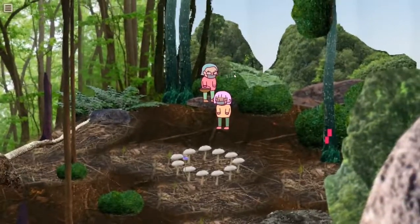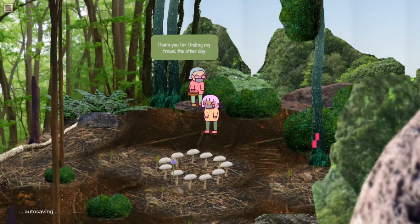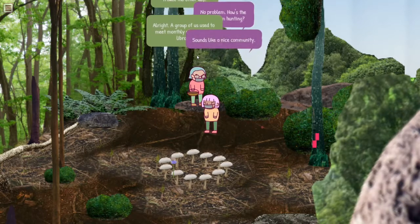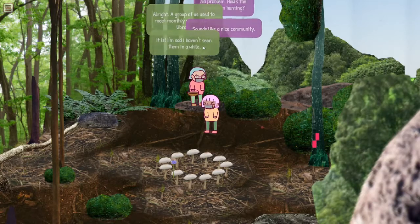Yeah, this should go a lot faster now that I'm not looking for things. Ah, that's the trowel dude. Thank you for finding my trowel the other day. No problem, how's the mushroom hunting? Alright, a group of us used to meet monthly at our public library. Sounds like a nice community. It is, I'm sad I haven't seen them in a while.